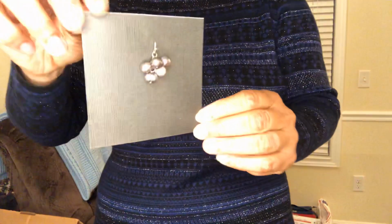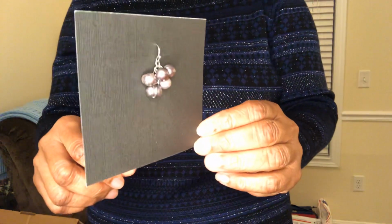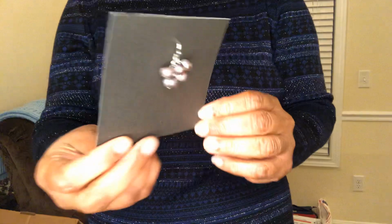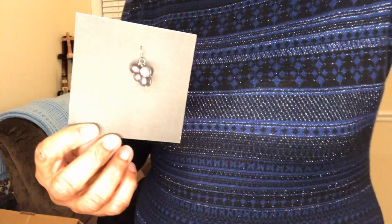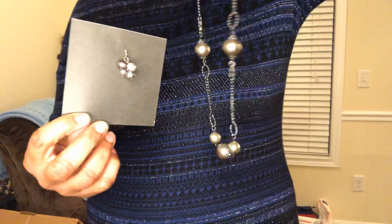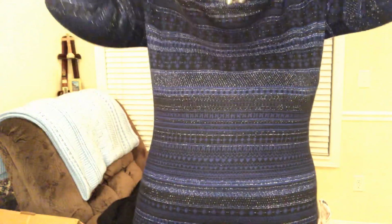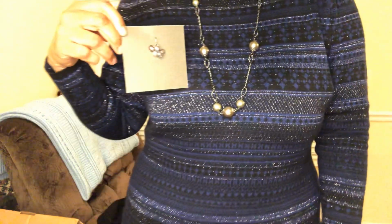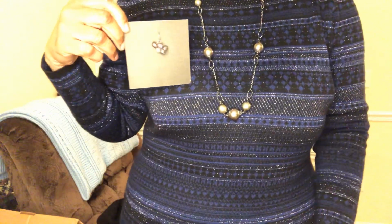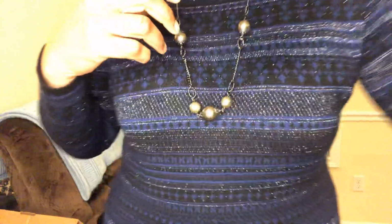All right, so my second option was these earrings with the sort of pearlescent finish. They're clusters, right? So I paired these earrings with this necklace, and let me just throw this on so that you can see how this looks. So there is this. I really liked that, but I wasn't quite sold, so I kept it moving.